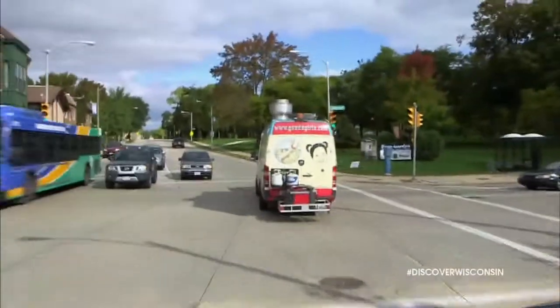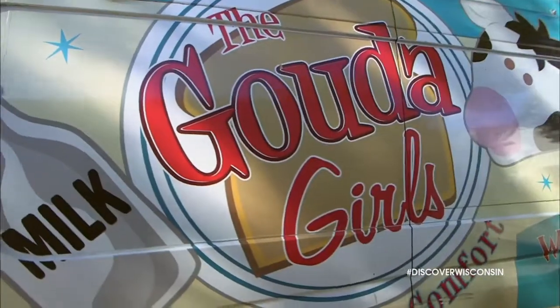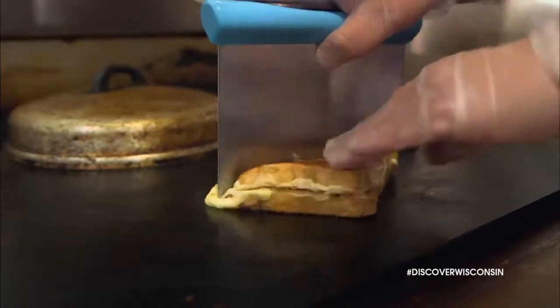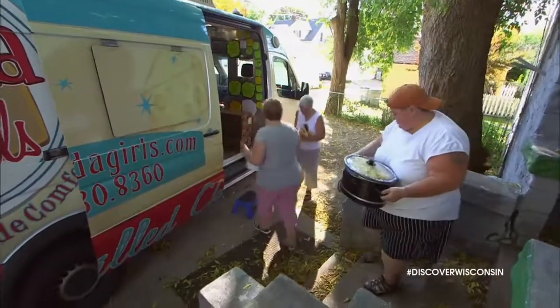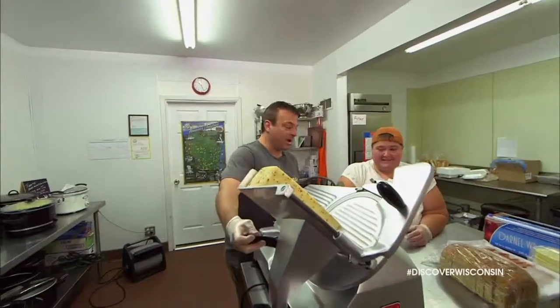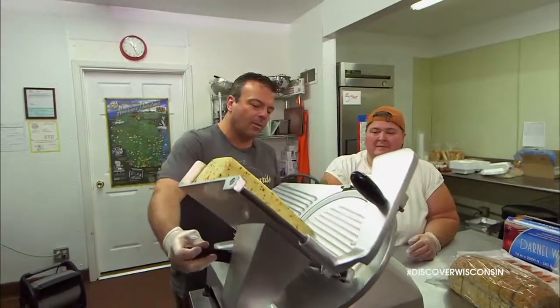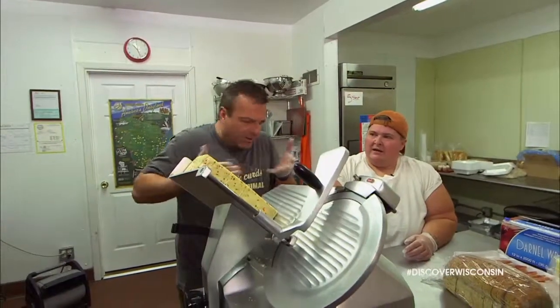Heading over to Milwaukee, we decided to meet up with the Gouda Girls. These gals offer up authentic Wisconsin grilled cheese sandwiches, and we were curious to see how they prep for a day on the road. All right, Tina, so we're slicing cheese? Yes, and we're assembling sandwiches that you're gonna grill on the truck for lunch here. How much prep work do you have to do?